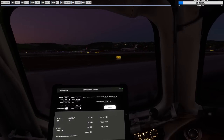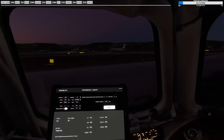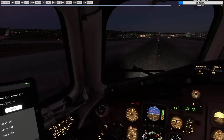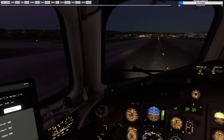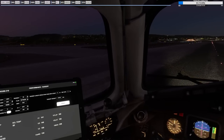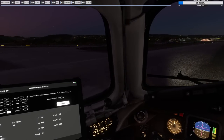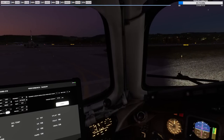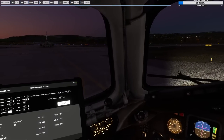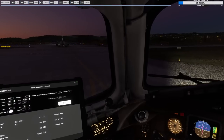And that is 1, 2, 3, 4 aircraft. 5 aircraft in front of us. Again. That's just... It can't be! Come on, airplane. Get me taxiing.